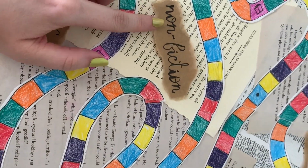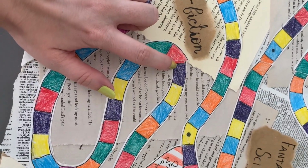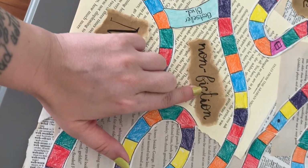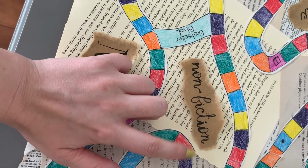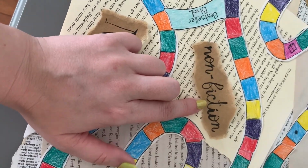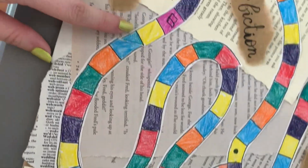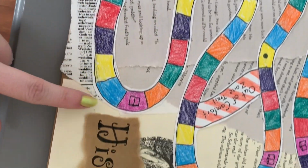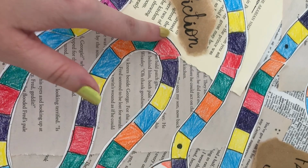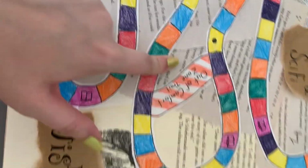Nonfiction is here. Nonfiction is the only one of our main genres that doesn't have its own little tabby, because nonfiction fit here the best, and there wasn't a natural pink square nearby. But that's okay. I actually don't own too many nonfiction books, so I'm not as worried about filling in that genre. But back to our path. We have a challenge square for historical. And then here we have the out of comfort zone trail.